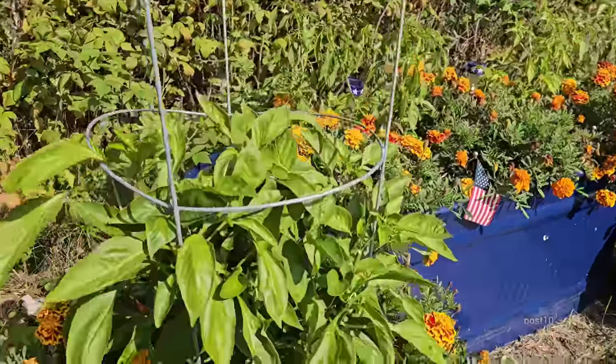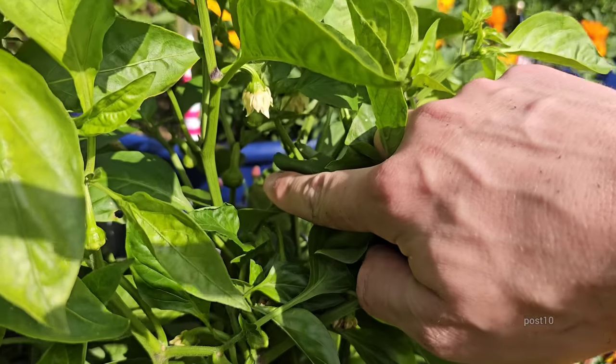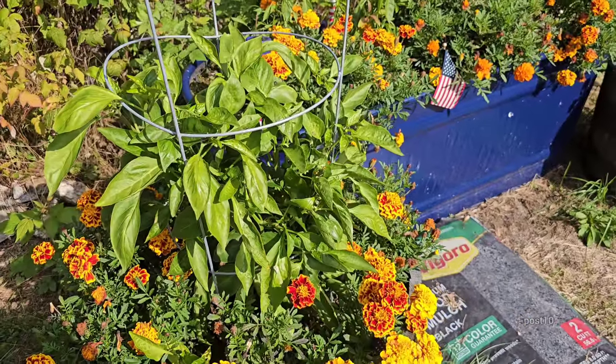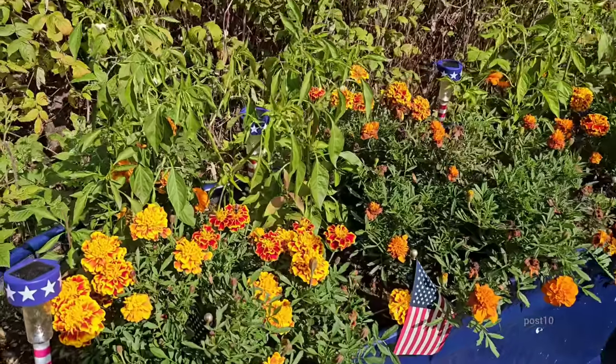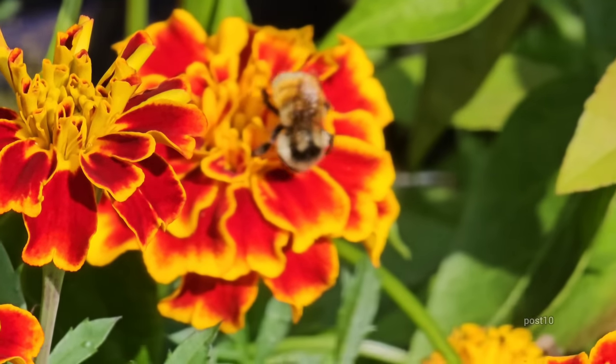Over here, maybe we'll get lucky. The bell peppers, there's a couple baby ones starting in there. If they grow fast, then they'll be good. This whole week, temperatures are close to 80 degrees before that big frost. And look at this, there's a bumblebee right there pollinating. That looks really pretty.